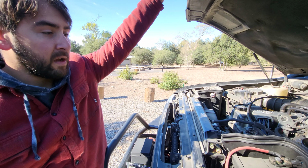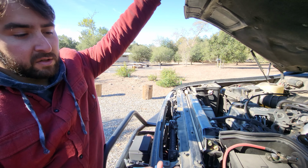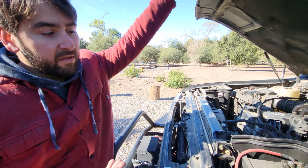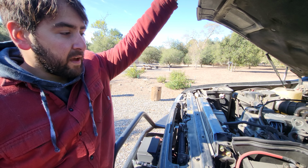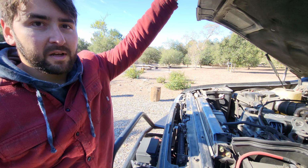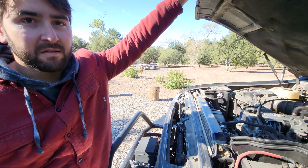I just turn on the car in the morning, just dump charge into this battery, and it's all good. I've left this fridge and everything running for like 4 or 5 days before, and it's solid. No car problem, it just starts up immediately.